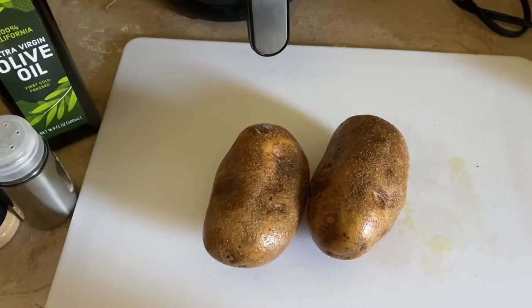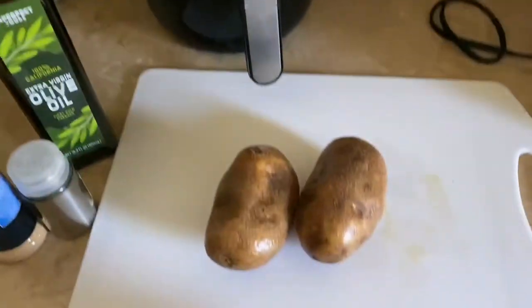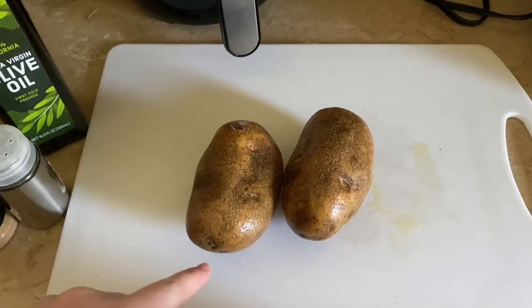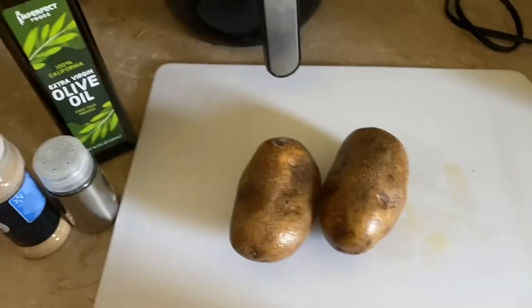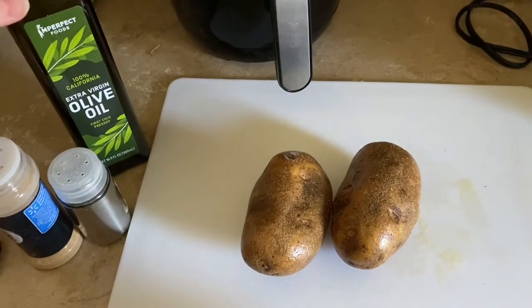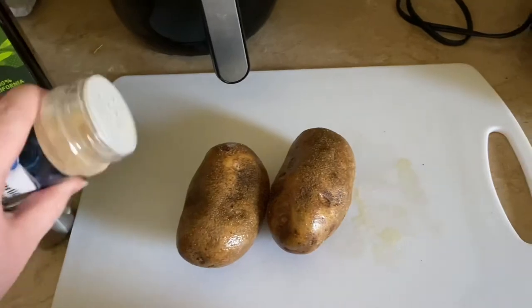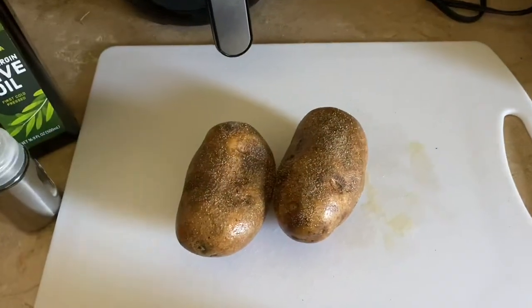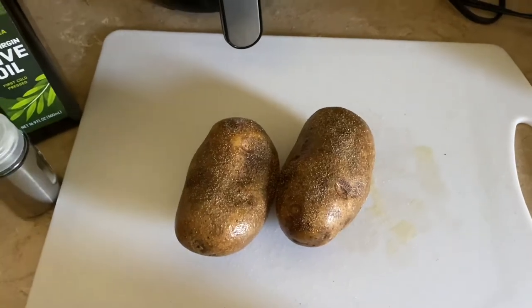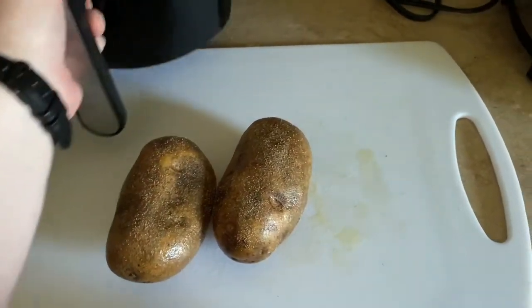Okay, so I'm attempting to make baked potatoes in the air fryer. I have just washed my potatoes. I put a tiny bit of olive oil on them, extra virgin olive oil. This one's from Imperfect Foods. A sprinkle of salt, and then a sprinkle of garlic powder on both sides to make the skin really crispy and flavorful. Skin is kind of my favorite thing on baked potatoes.